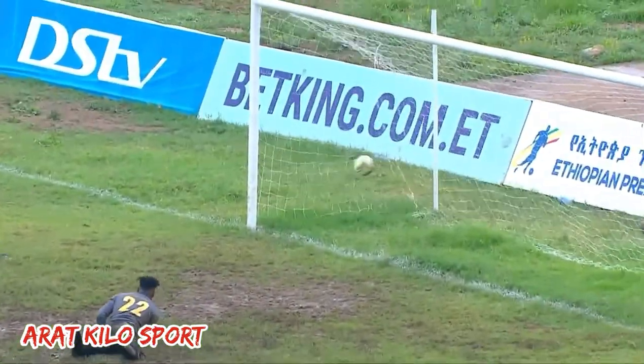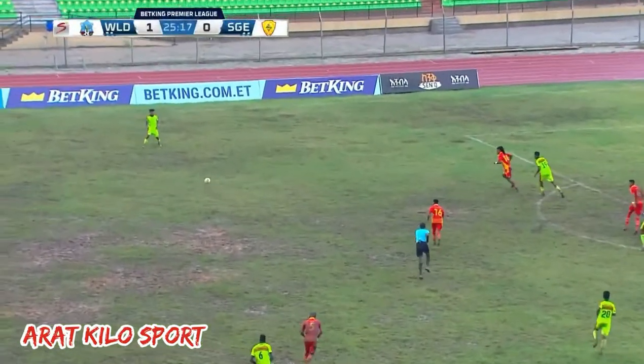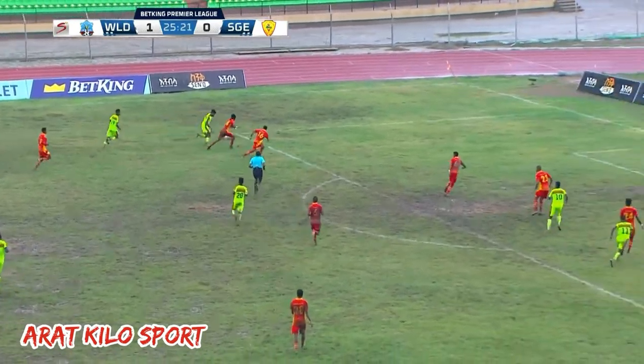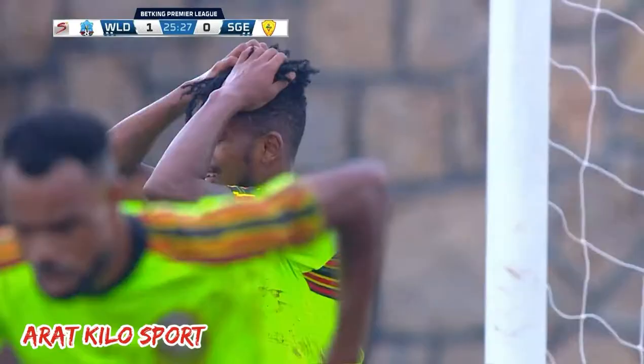Well, you've got to marvel at this very tall and lanky striker who has scored in every game which he has come. Onside. It's Cherinet Gugsa, down on the left side and then brings it on his right foot. A clever way to be able to go down that side.